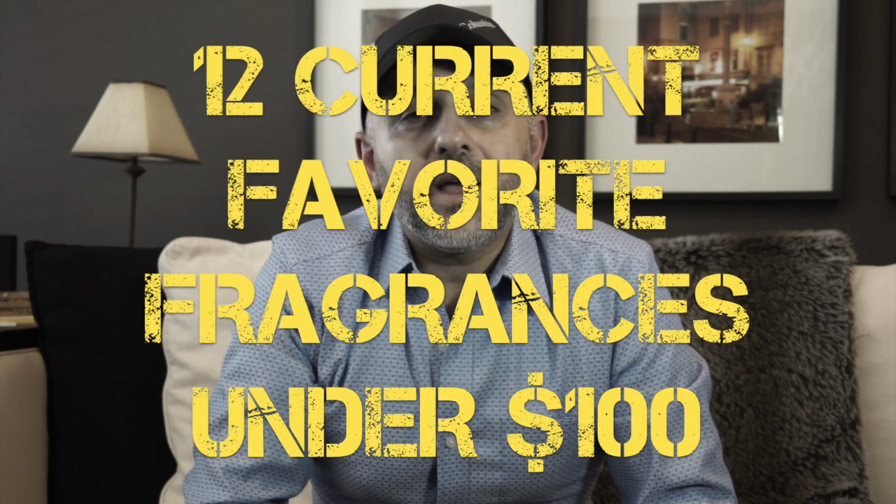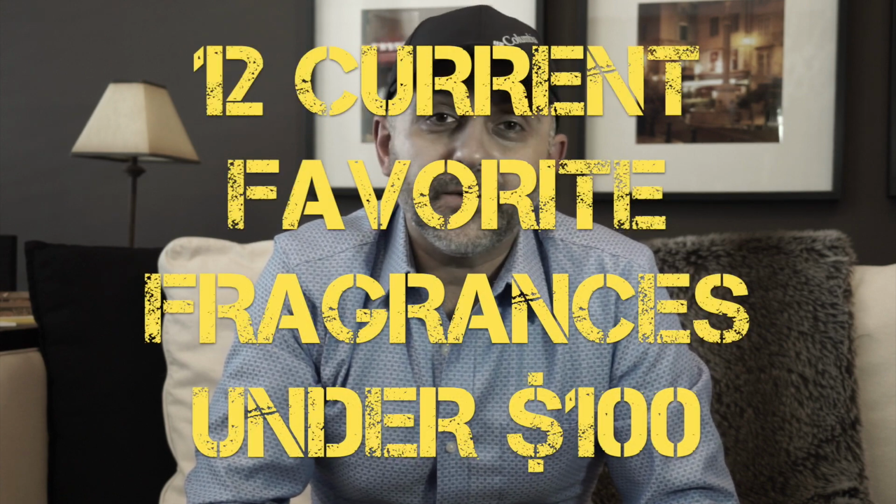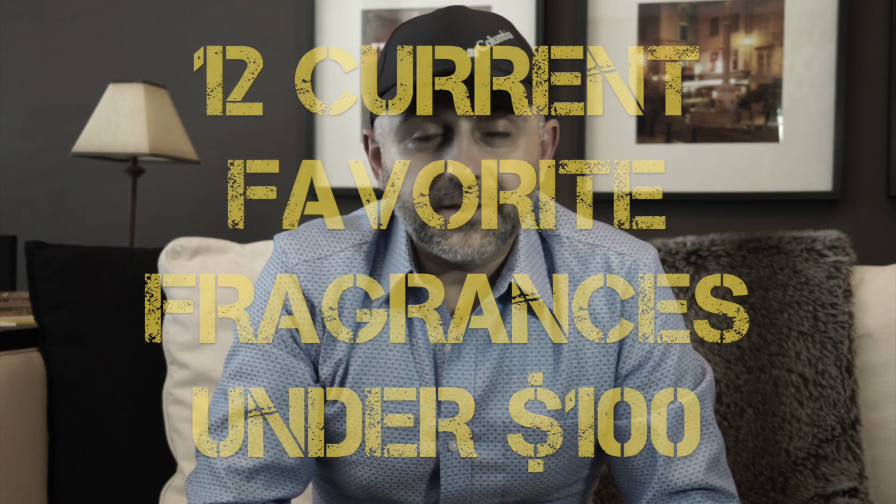So I love a good bargain fragrance. I always want to make sure it smells great for one. That's the most important thing. And also, I want to make sure that it performs and it has some decent qualities to it. But these fragrances are all under $100, and these are all great. They smell great, and these are the ones that I've been wearing a lot of lately. So let's go ahead and get started.